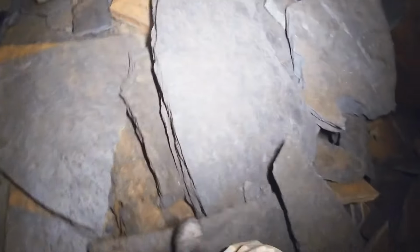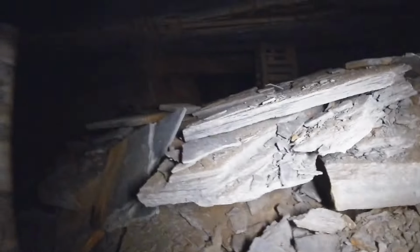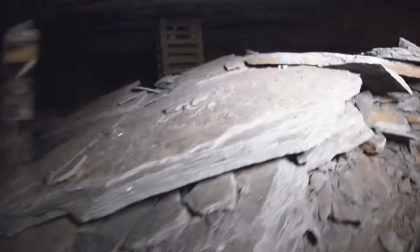So all this we're working up on, there's big sections of the roof that have collapsed. We're gonna get right on the roof in a second. Big, massive slabs, man. It's incredible.